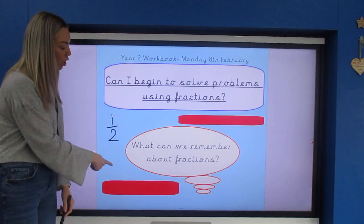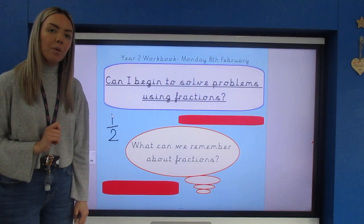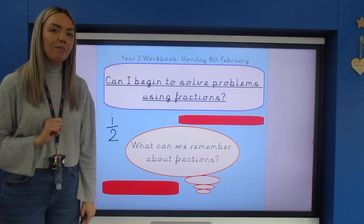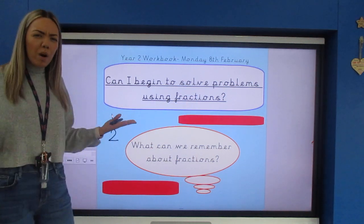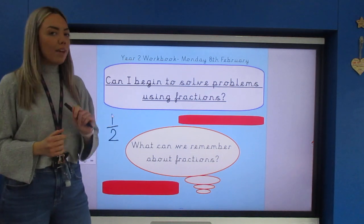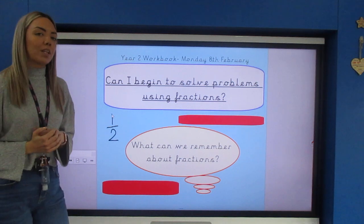So this is your clue. Pause the board and talk to your adult at home now and tell them what you can remember about the word fractions. What does it mean? Don't worry if you don't know everything, because we're going to go through it all today, but you might remember something from Friday.